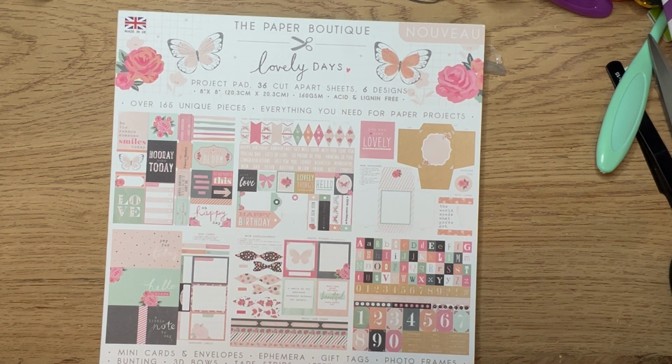If you are somebody who does a lot of different paper projects, this may be more worthwhile for you than it may be for me, although I've not had a look at it yet. So it's a project pad. You get 36 cut apart sheets in 6 different designs. It's an 8x8, 160 GSM. There's over 165 unique pieces, everything you need for paper projects, and it says it includes mini cards and envelopes, ephemera, gift tags, photo frames, bunting, 3D bows, tape strips, letters and numbers, and stamps.